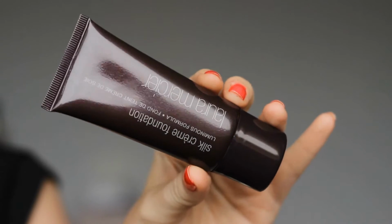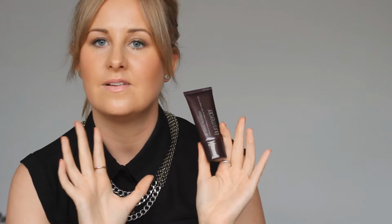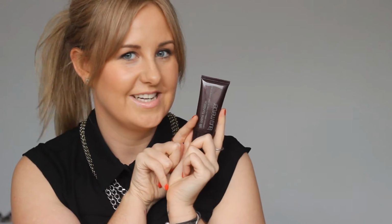So I finally decided to take the plunge and try the Laura Mercier Silk Cream Foundation in the shade Beige Ivory. And I'm wearing this today, and I really like the effect it's giving. I've got no powder on whatsoever, and it's really pigmented. It gives quite a nice coverage, and I'm excited to get to grips with it because I absolutely adore my Laura Mercier Radiance Primer, so hopefully this foundation will be in a similar vein.